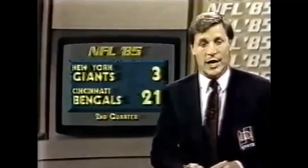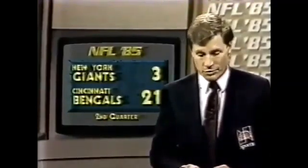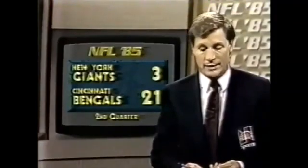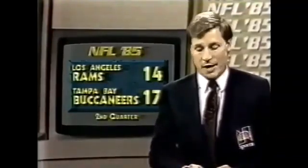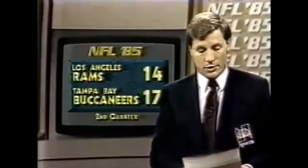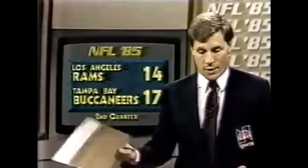The Giants in Cincinnati, this is a bit of a surprise. The Bengals lead it 21-3. It figured to be a big day for Phil Simms against the Bengals secondary, ranked last against the pass, but the Bengals have controlled this ball game. The Rams and Tampa Bay, the Buccaneers lead this by a score of 17-14. James Wilder has scored on a 1-yard touchdown run. Eric Dickerson scored on a 6-yard touchdown run for the Rams.